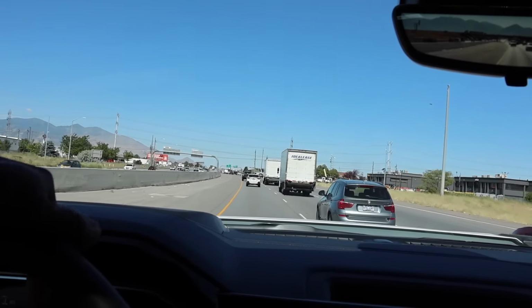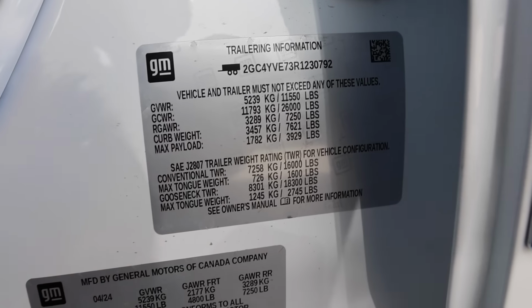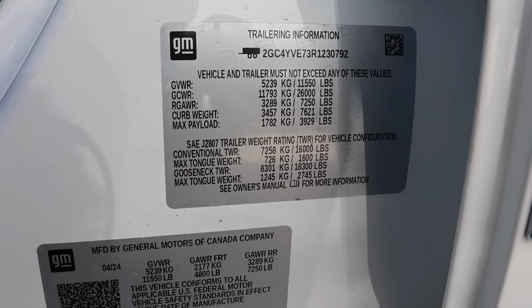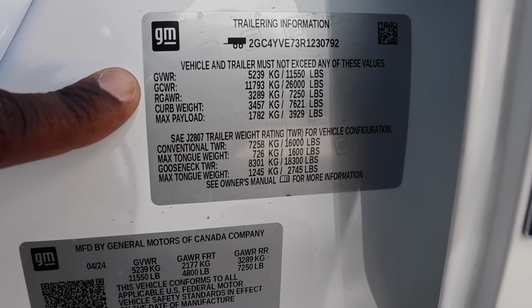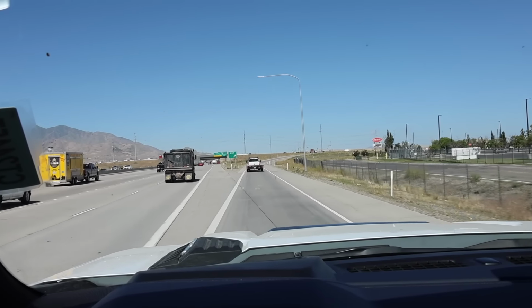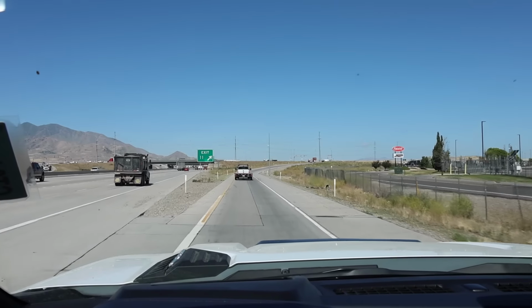As far as the curb weight goes, you guys see this truck is lighter at 7,621 pounds, and it's going to probably have more payload because it doesn't have that extra weight. It does have a lower gross vehicle weight rating compared to the diesel, you will see that, but 3,929 pounds of payload, not bad. We just got off on exit 11.